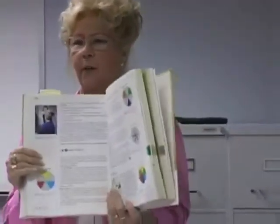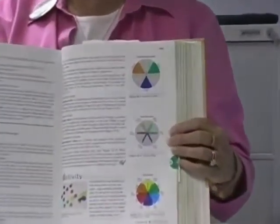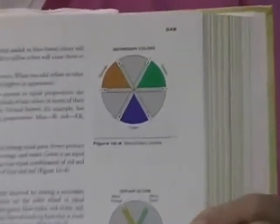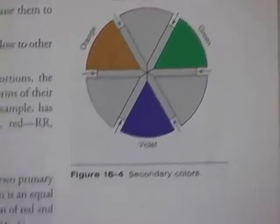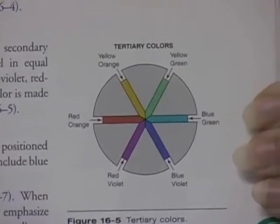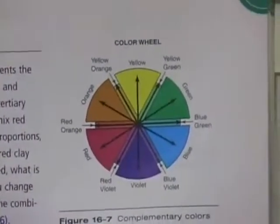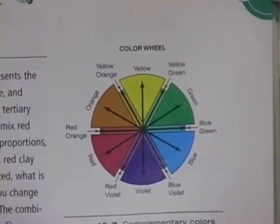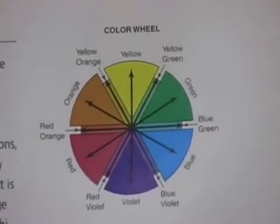Also in the book, it shows you the color wheels and the relationships. And why it is so important for us to understand the relationships: if we have a tone in the hair, and tone means warmth or coolness, warm tones would be orange, gold, and reds. Cool tones are your blues, your greens, and your violet. If we have one of those in the hair we're working on and we want to get rid of it, we go right opposite on the color wheel to do so.